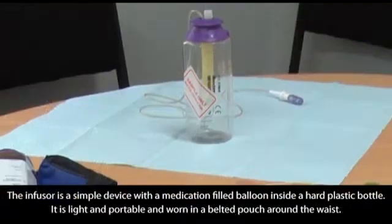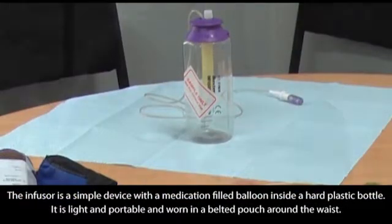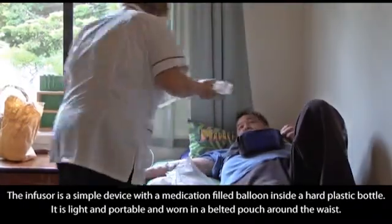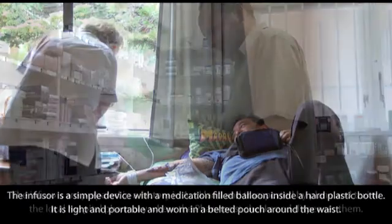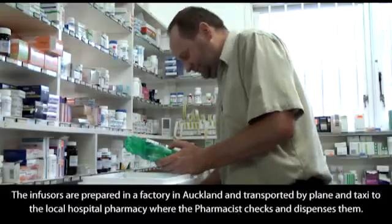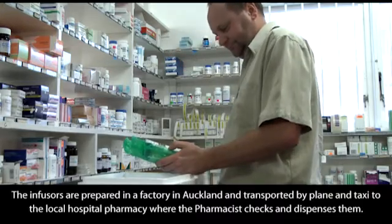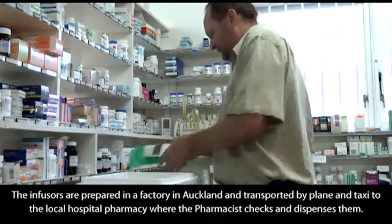The infuser is a simple device with a medication-filled balloon inside a hard plastic bottle. It is light and portable and worn in a belted pouch around the waist. The infusers are prepared in a factory in Auckland and transported by plane and taxi to the local hospital pharmacy, where the pharmacist checks and dispenses them.